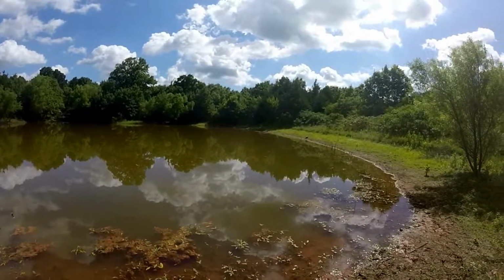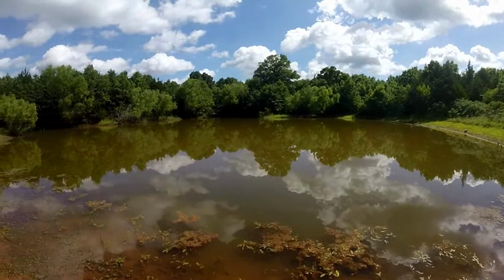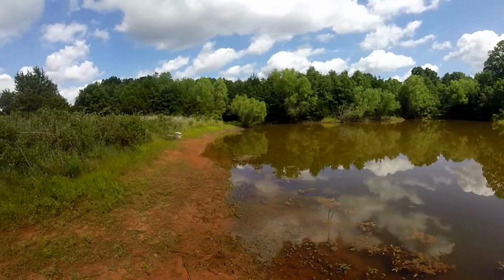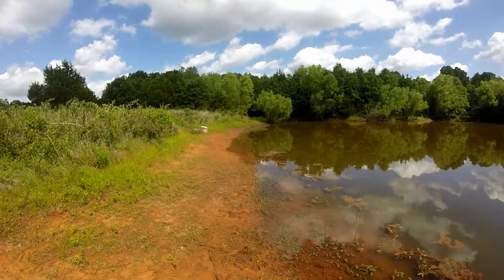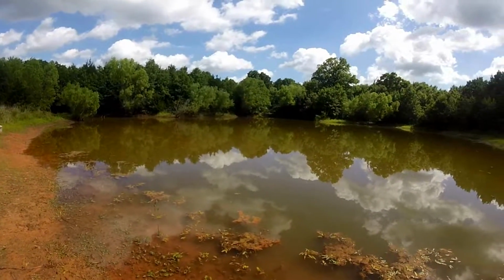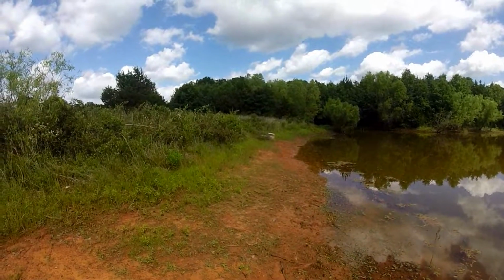One more thing off my bucket list. Like I say, it's about an acre and a half. I don't really know, I'm not the greatest judge of acres like that, but I'd say it's up a foot from what it was last time I was out here. You can see the high water line there up near where the chair goes.